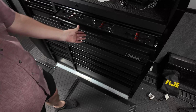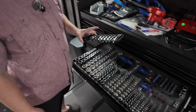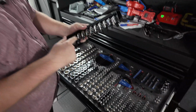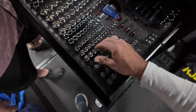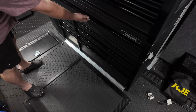For the most part, it should be almost every tool that we're gonna need, especially on a track day. I say that, but when we went on the last track day, we needed a specific socket, I don't remember which one it was. 55. Yeah, and we had to buy a whole set. We already have everything in here except for one. We had a 40 and a 50 and then a 60, but we didn't have a 55 in the set that we bought. So we had to go out and get this whole set. Now we gotta figure out where to put that to make it look pretty, but I'm not gonna show you that drawer.